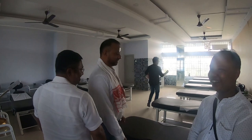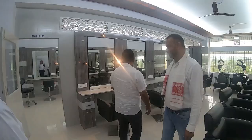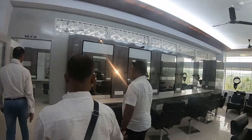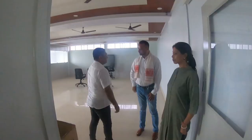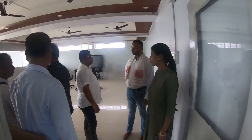These are the hairdos. Then the hair cutting salon. We should come for a haircut here. We can collaborate. The collaborator is in the major equipment, no? We popularize that.